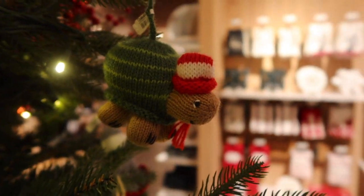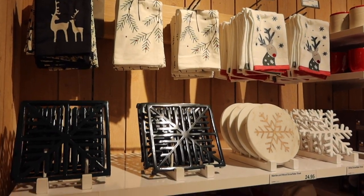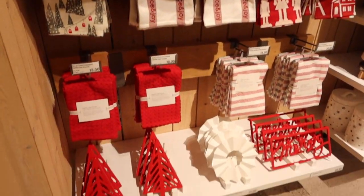I just loved that little turtle. I thought he was so cute. And I liked how Crate and Barrel had the collars for the Christmas tree. They showed you all the different options they had.